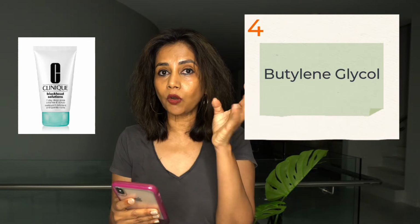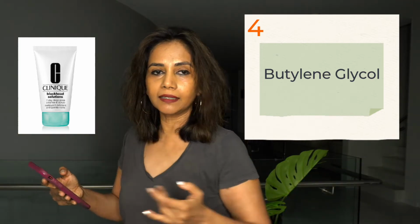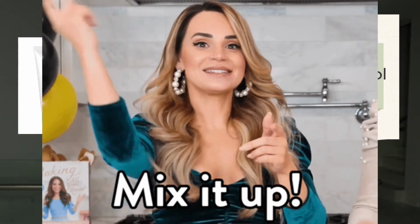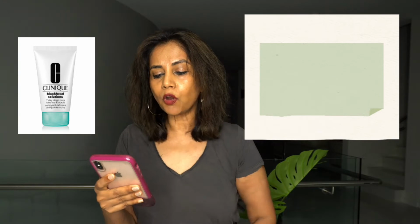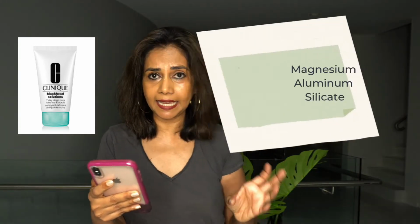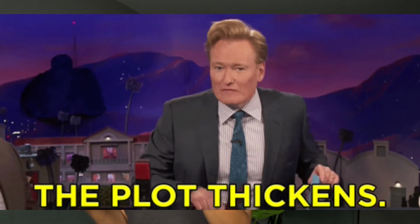Now, butylene glycol is also a solvent, meaning it actually dissolves all the other ingredients and brings them together. So unless all the ingredients are together, the product won't be effective. Then you've got magnesium aluminium silicate. Now this is primarily there to thicken the product. It gives it a thickening effect.